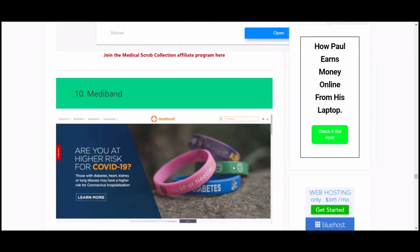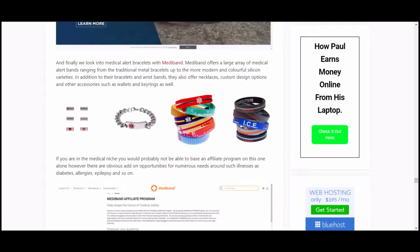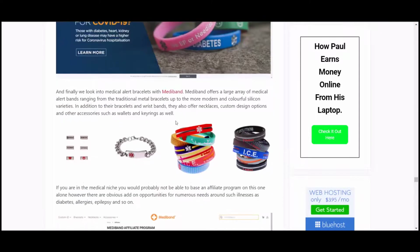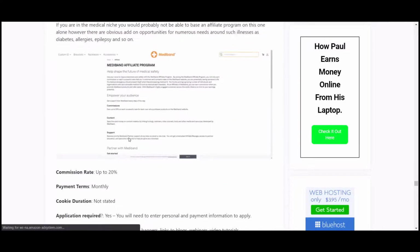And finally, we've got Mediband. Now, Mediband, my father was diabetic. He used to have a little band like this that had diabetes on it. But what Mediband has done is they've taken that, they still have these ones, but they've also gone into the more modern silicone bands that teenagers and kids will wear, a bit more comfortable, look a bit better, a bit more modern. And you can list, like, in case of emergency, they've got it for things like necklaces as well. And pretty much for anything you want to list.